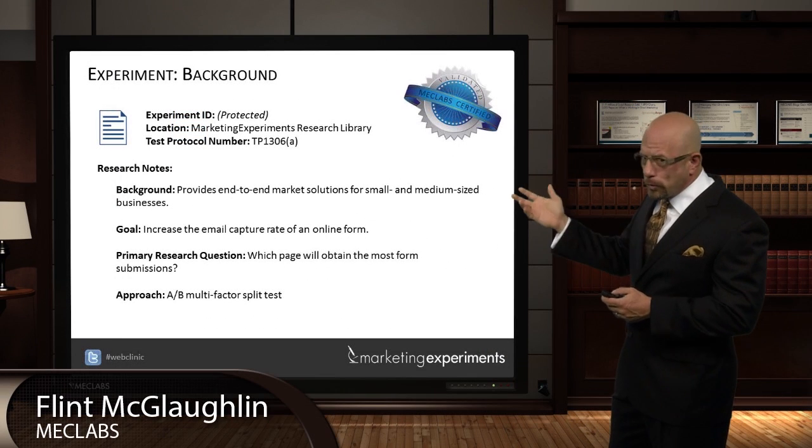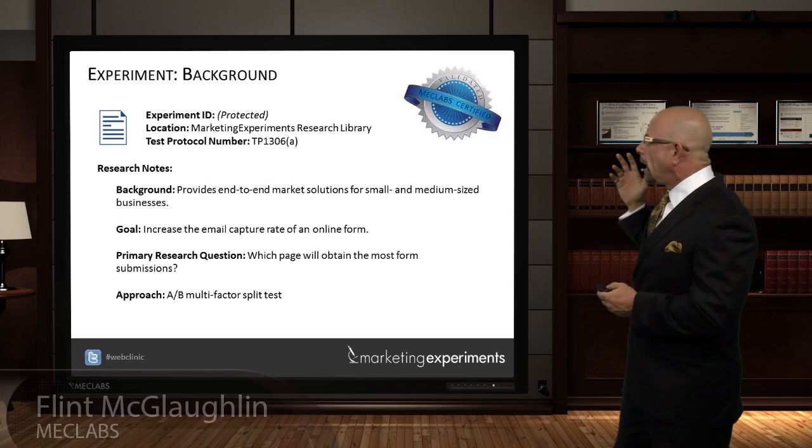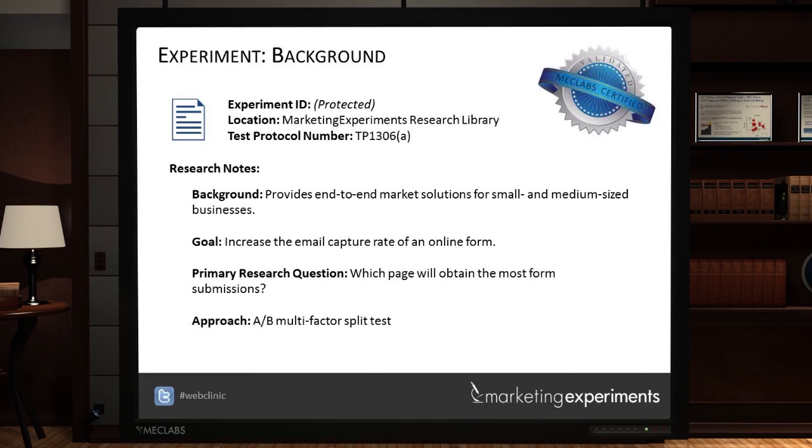It is Test Protocol 1306A. This is very important. We're going to look at a case that some of you may have seen at some point, hardly on one of these clinics, perhaps at a conference or a summit, but we're going to look at it with a completely different set of numbers and ask a sort of perplexing question. But let's begin with a little bit of its background.